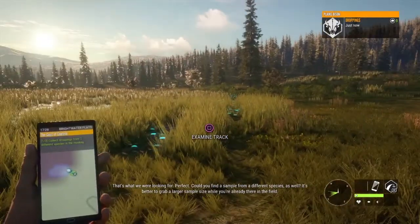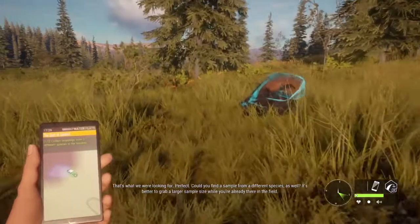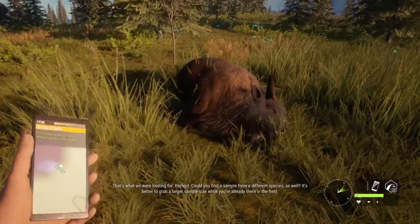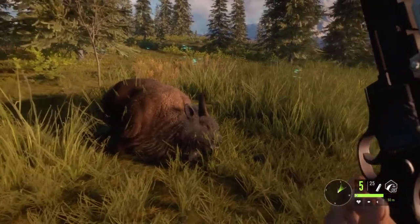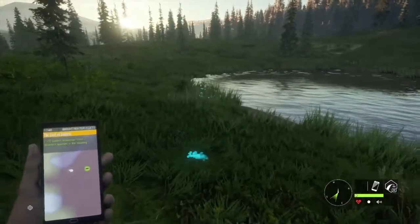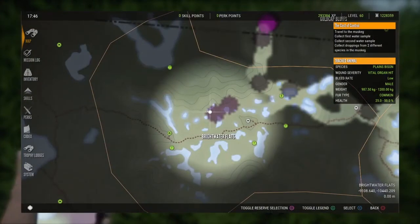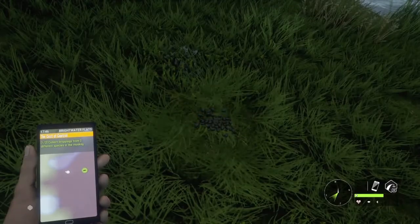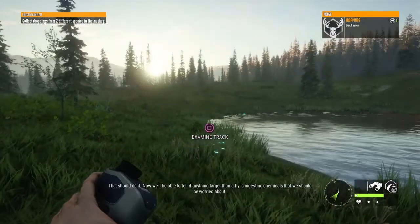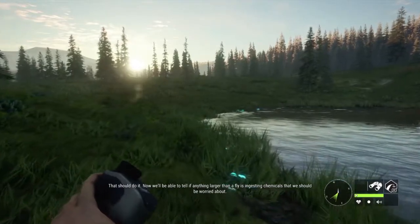That's what we're looking for. Perfect. Could you find a sample from a different species as well? It's better to grab a larger sample size while you're already there in the field. That should do it. Now we'll be able to tell if anything larger than a fly is ingesting chemicals that we should be worried about.